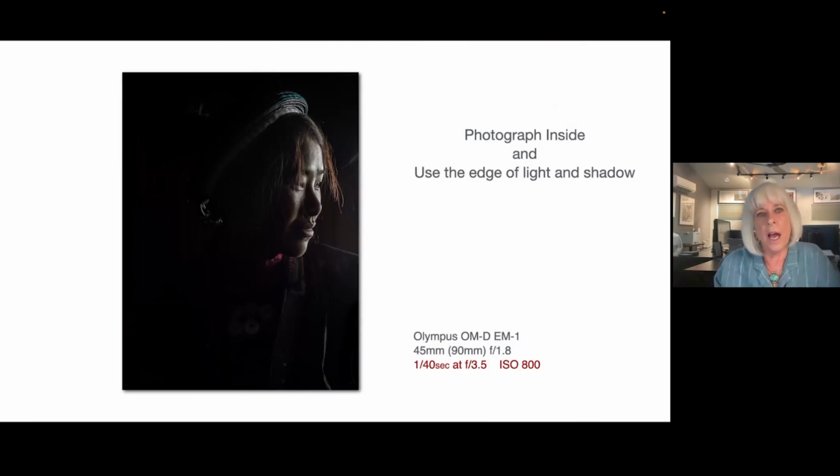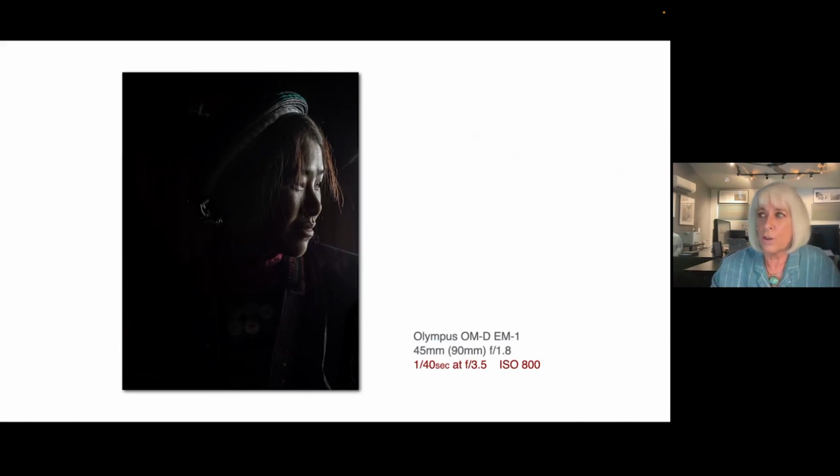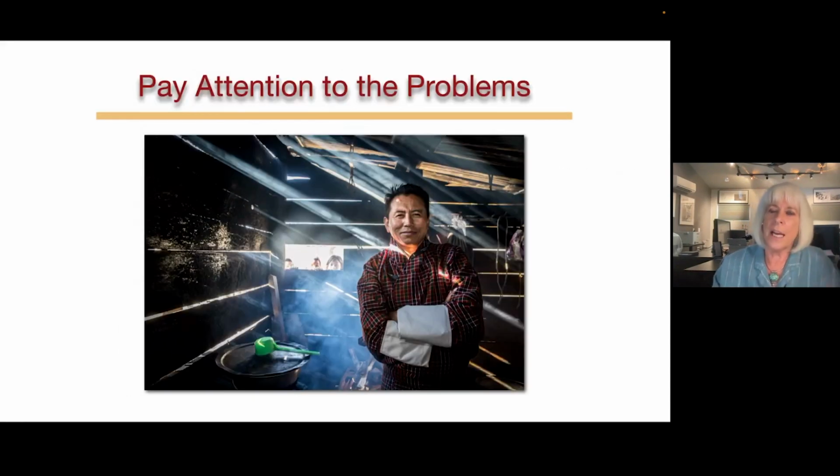It has to work as a contrasty image on the right-hand side, not just because I like that butcher over there in his shop. If the shadows aren't working for me, I'm going to go and stay in the shady side. And I'll move people inside. I'll use the edge of light and shadow, like a window. And that, of course, makes that beautiful side lighting very, very strong. So pay attention to problems.